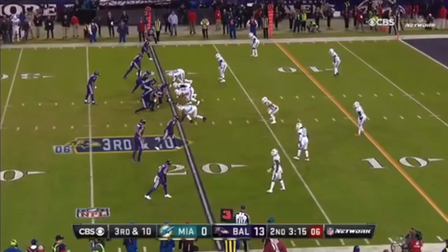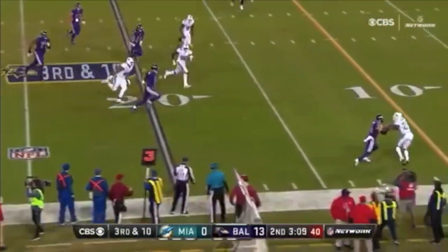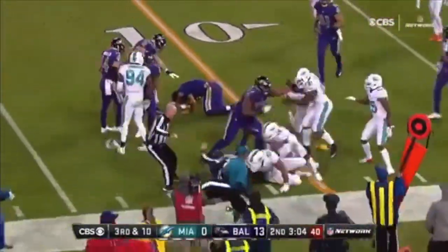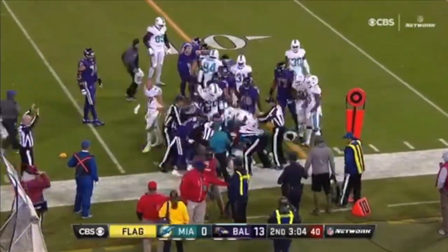Right here at the bottom of your screen. Former Cowboy tight end just signed a couple of days ago. Flacco rolling, rolling, and running, and he's going to have to, oh, the ball comes out, helmets off, flags are down. It was Kiko Alonso who delivered.